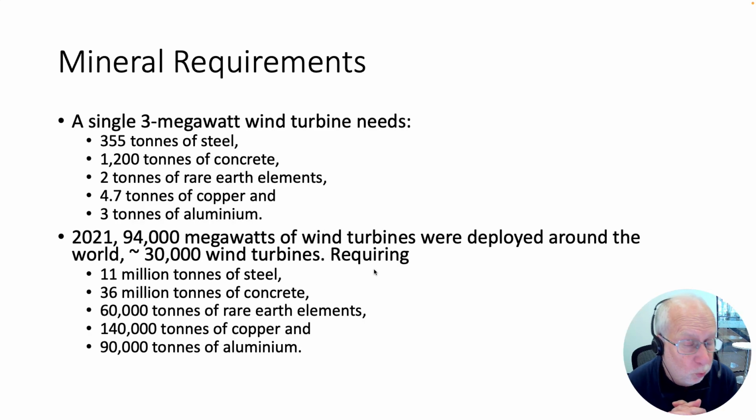It takes a lot of materials to build one of these things. A single 3 megawatt wind turbine needs 355 tons of steel, 1,200 tons of concrete, 2 tons of rare earth elements. These rare earth elements are used in the generator to make the powerful permanent magnets to turn motion into electricity. 4.7 tons of copper for all the wiring and 3 tons of aluminium.